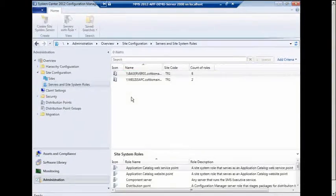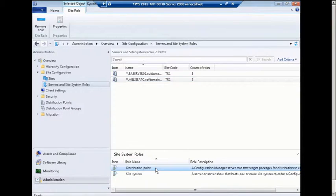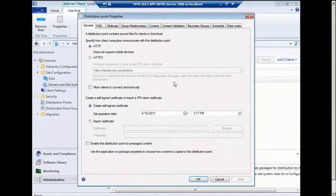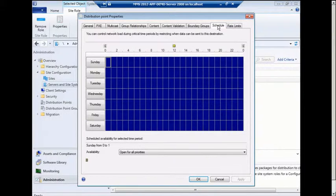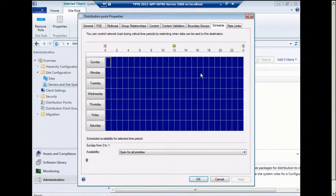Let me also show you one other thing that I wanted to point out, and then I'll be done here. Right here, we have a couple tabs. Once again, scheduling for when you want to shut off content flow or minimize content flow. We've got rate limits as well. This is how we're able to replace some of those traditional secondary sites, by being able to set these limits. So for example, if I had a branch office that on Monday between 4 and let's say 8 o'clock uploaded a bunch of critical data over the WAN back to the headquarters, and I wanted to make sure that a bunch of content wasn't flowing down at the same time, I could go ahead and close those off. So that's an example.